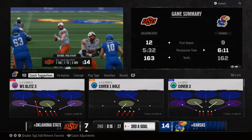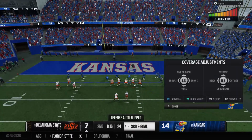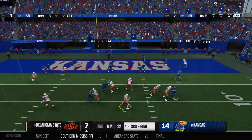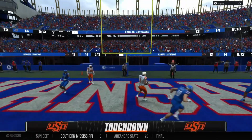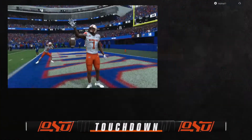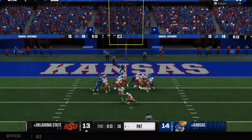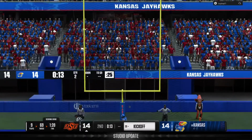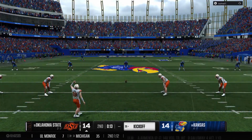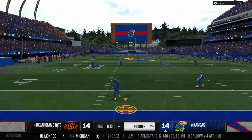A timeout is called as this offense tries to find a way to get more points on the board before the half. 3rd and goal, where defensive coordinators have to make a stand. Touchdown, Cowboys! And they made it to the house when they found that 6 points waiting on them. Number 1. Yeah, and the passing game comes through, man, and we need more of that in the second half. An extra point away from tying this football game. You trailed a little bit in the first half, stayed calm. If this passing game can continue to heat up, look out in the second half.